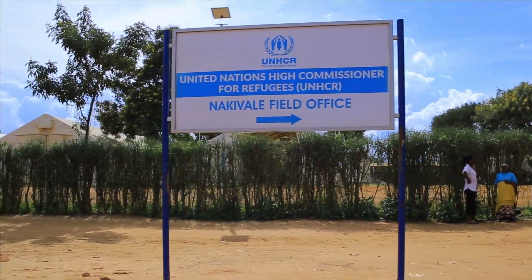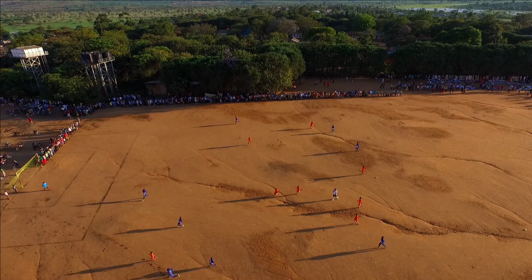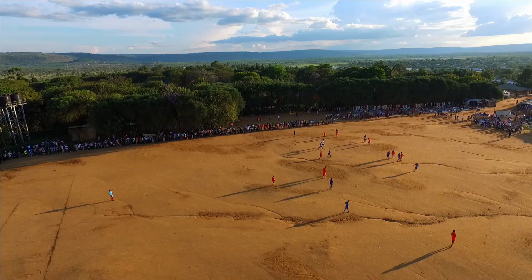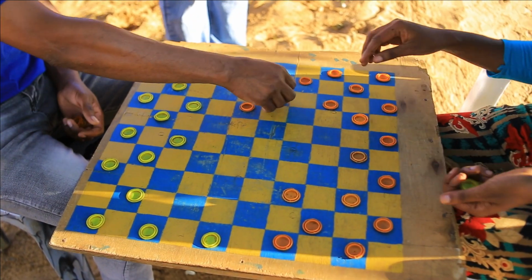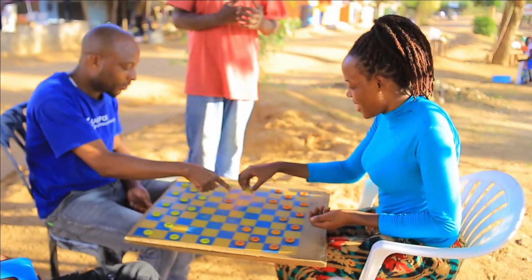There are many activities that go on in the settlement in the line of sports and board games. So I got a chance to learn the board game on the roadside that I found some men playing.